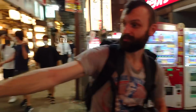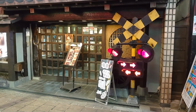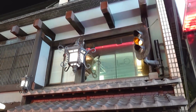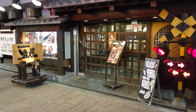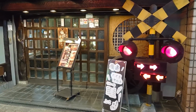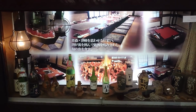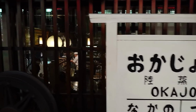This place is really cool, by the way. This is a good restaurant. I love their theme with the railroad stuff. It's called Okajoki, and they have this big flame barbecue hearth inside, and they make grilled fish. It's actually really good food. Take a look through the window, maybe you can. There's a view on one of these windows. Might even make a good photo. See that? They're cooking with this big hearth. Oh, very nice.